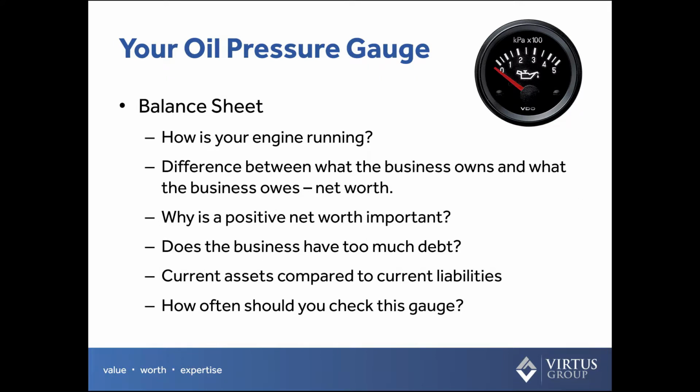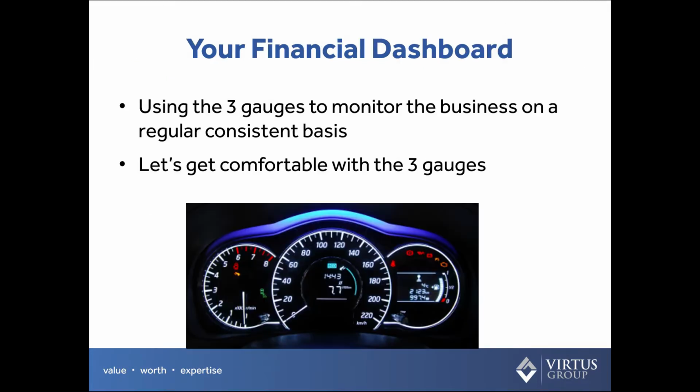And then the third one is our oil pressure gauge, or our balance sheet. And when we look at our balance sheet, we're able to assess the financial health of a business. And it's also something that our banker friends pay quite a bit of attention to. So that's our financial dashboard. Let's get comfortable with those three gauges, and let's use them to monitor and manage the business.